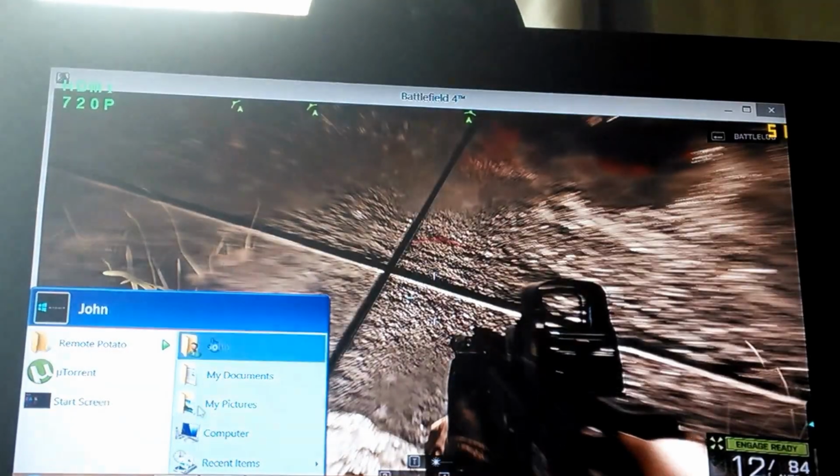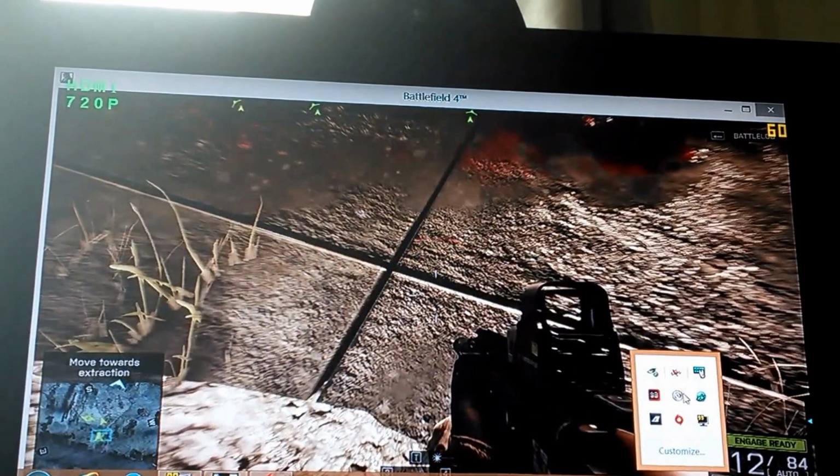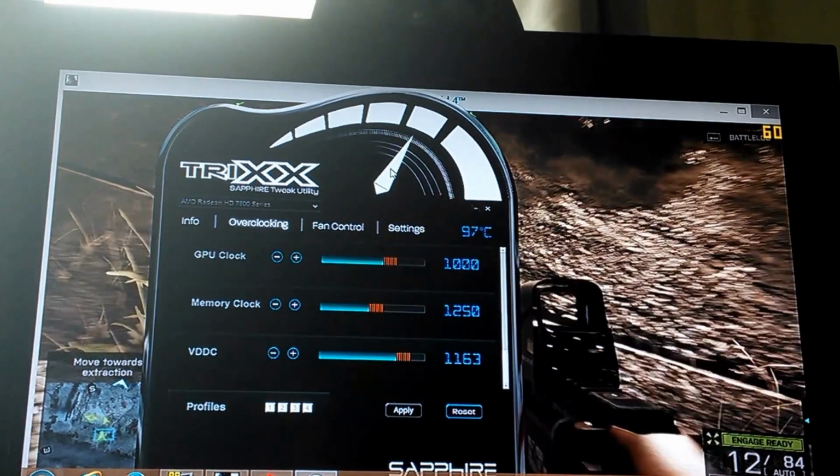By the way, if you want to know what temperatures you'll be getting when playing Battlefield at stock, let me have a look for you right now. At stock, we are looking at 97 Celsius.